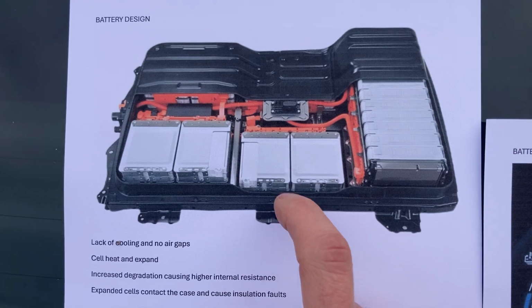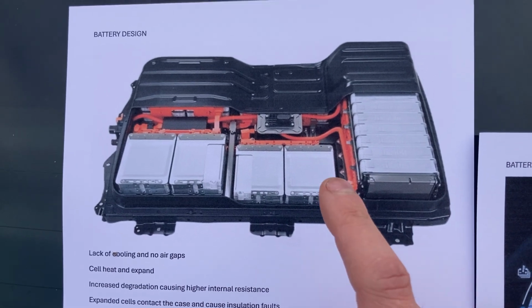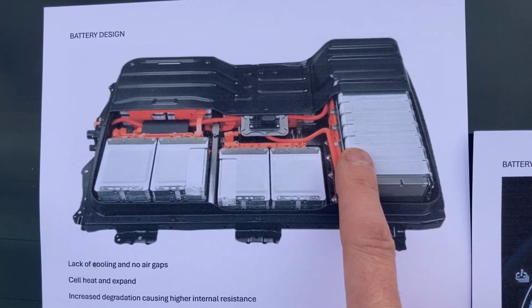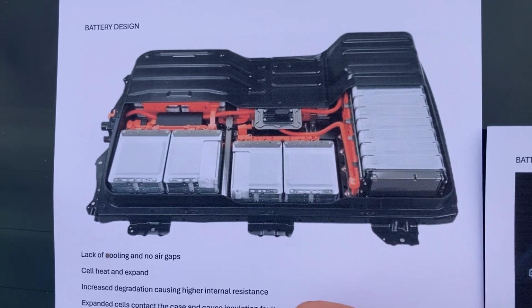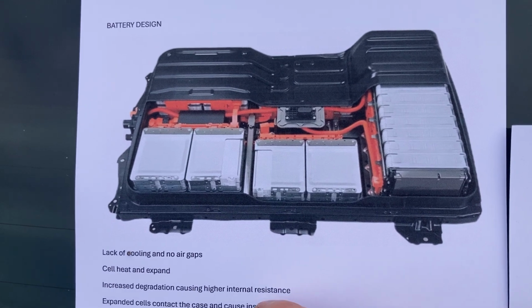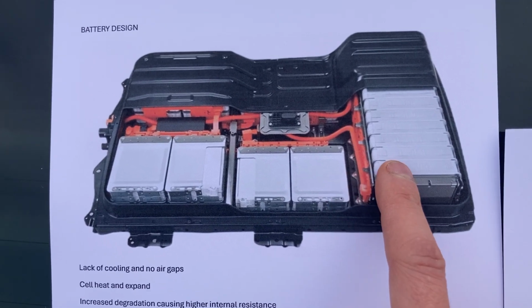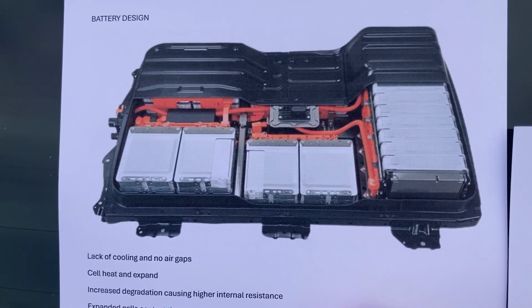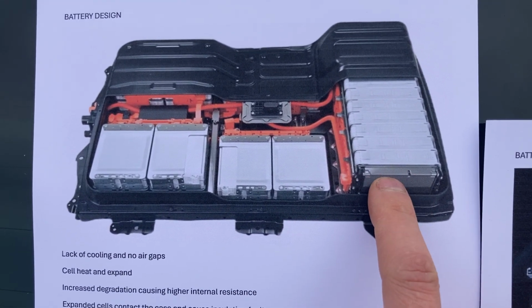Nissan will say yes, this is a fault inside the battery. The other thing that can happen is as these get hot, particularly this stack, they expand. They're kind of like a pouch lithium cell, but in a metal case. They're bolted down, but they expand, particularly when they get hot, and it pushes on this BMS here.